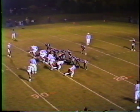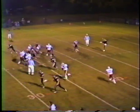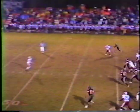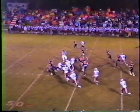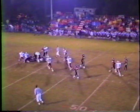Back at the 10, waiting for it eventually. 4th down and long. High snap, not a lot of pressure. Here's the kick. It's very, very short. It's a knuckleball, and it hits one of the Dragon players. Hits the Clinton player at around the 47-yard line.